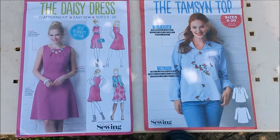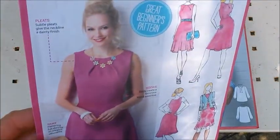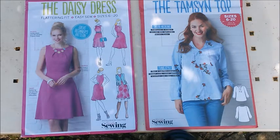Okay, so next up, we have the Daisy dress and the Tamsin top. So I've made a couple of the Daisy dresses, really like that style. And I like the little neck detailing going on there. And the Tamsin top I've yet to make, but again, I like that gentle V. And you've also got the option to add a couple of little ties, which I would omit.